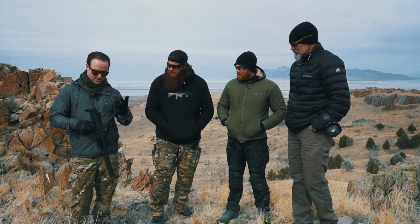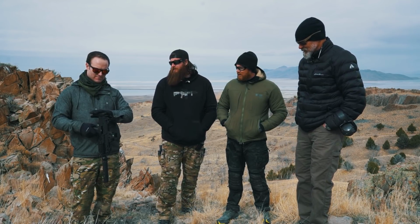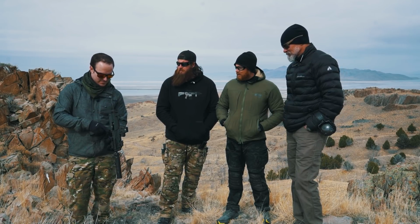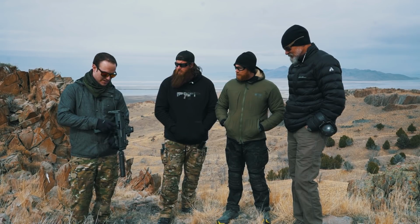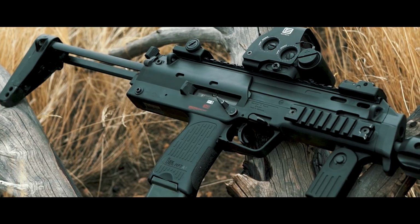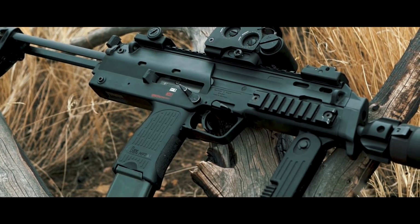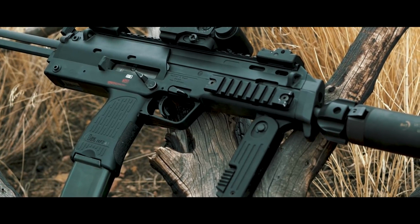Exactly. Another couple quick things. The stocks on these changed a little bit. The A1 is flat. It has some inherent H&K features like your ambi mag release on each side that is very USP, Mark 23, iconic things like that. But everything else feels very H&K all the way down to the selector. The selector's really nice and positive. Yeah, absolutely. It doesn't fight you. Good clip.